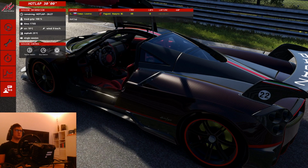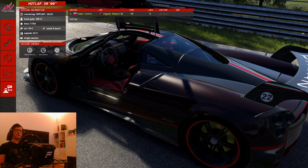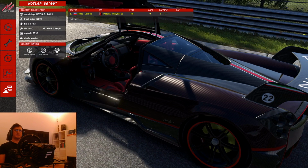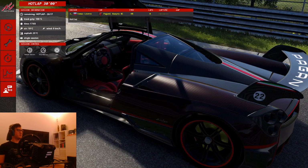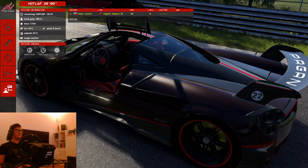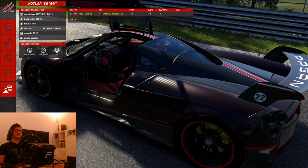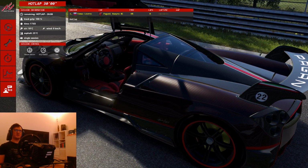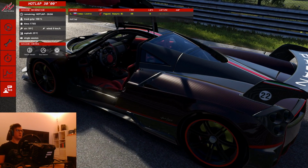Why this car? Well, the stats are kind of similar to the McLaren F1 I've been driving the last time, and I just want to see how this new beast compares with the old machinery. I'm pretty sure it will be quicker, but I am interested in how much quicker.